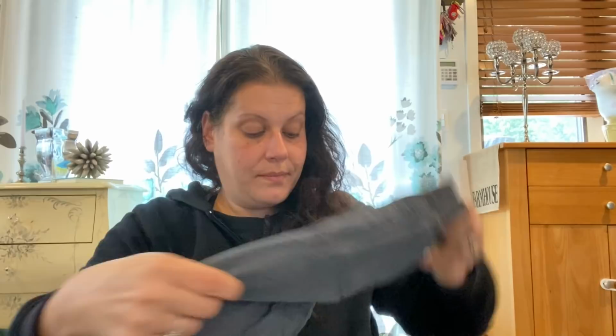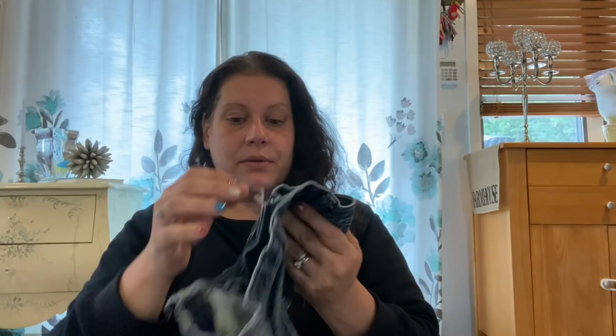These shorts, Jumping Beans again, $2.49. And one more pair of jeans. These are Crazy 8. I don't know, but they're as it says in huge letters, Carpenter. They're Carpenter jeans. So those are cute. $2.49. I don't know if I said that.